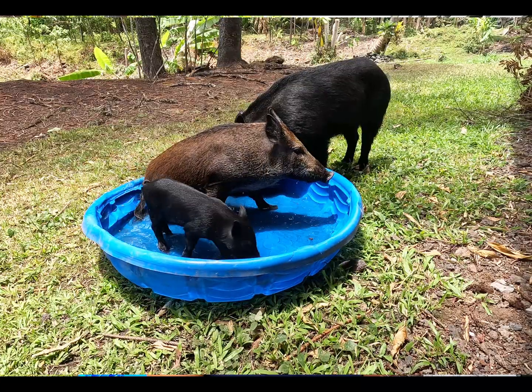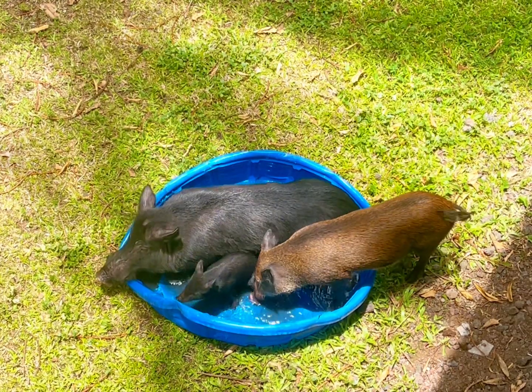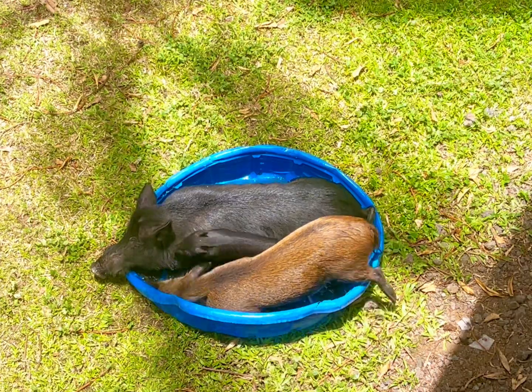Especially Homer, the little pig. He was in it too. He was playing in it. So we shall see what happens. I hope I can catch it on camera so you can see it too. So I set up my camera and I hope to catch the pigs playing in it. And boy, did they ever.